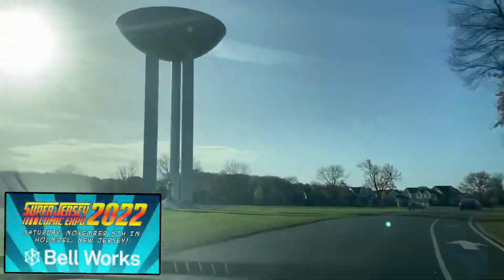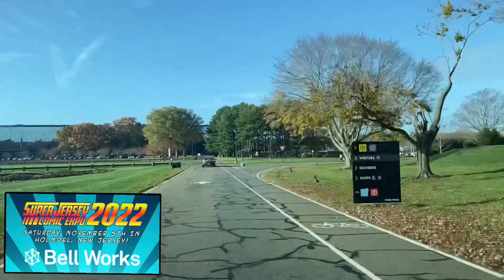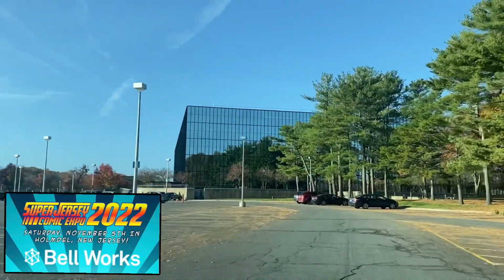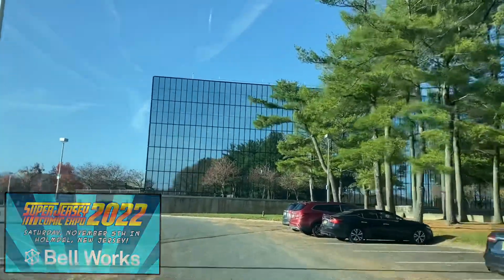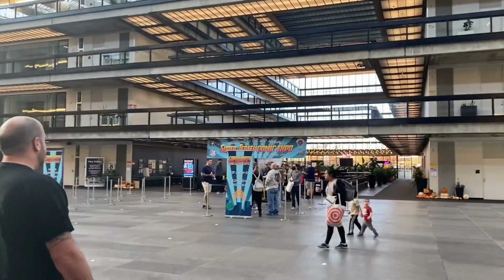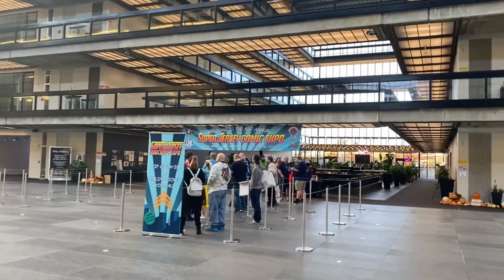Today we're at SuperJersey Comic Expo at the Bell Works in Holmdel, New Jersey. We have VIP tickets, so we get to go in an hour early before the general admission crowd. And I want to invite you to come along, explore this awesome comic convention, and see what kind of great comics we pick up today.